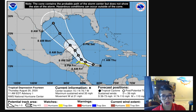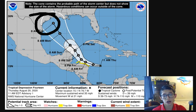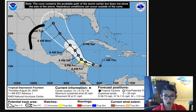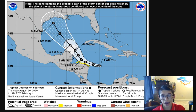So if you're in Louisiana, if you're in Texas, I would really watch out for Tropical Depression 14. But we already got tropical storm watches there. And actually, the National Hurricane Center expects it to be 70 miles an hour right here. So that's actually a huge change from what global models are showing on intensity. So 70 miles an hour, very likely here. Maybe this could become a hurricane, not before it hits Yucatan, but after in the Gulf.